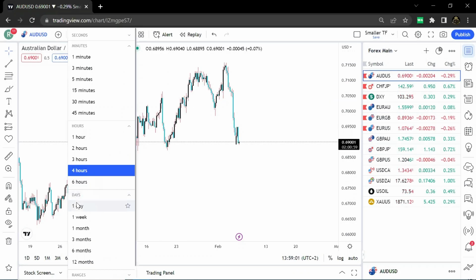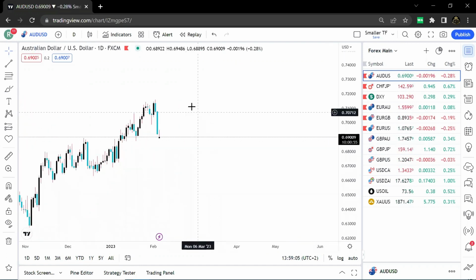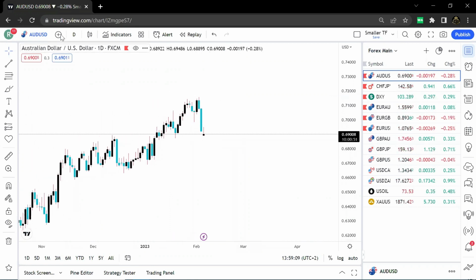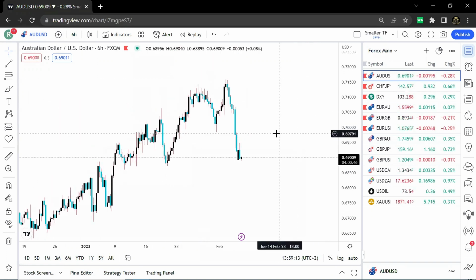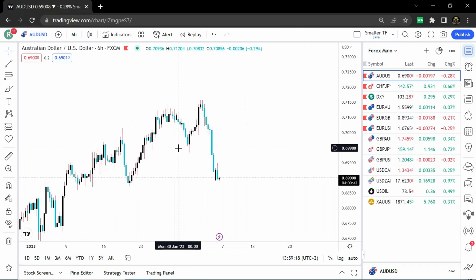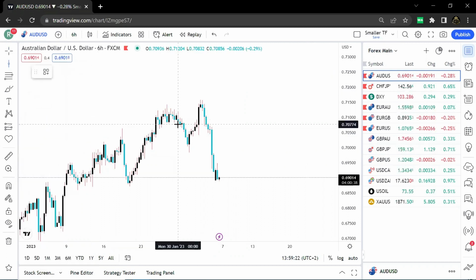So let's quickly run through the market. For all of those that are new to Monday Madness, I basically go through the previous week, how you could have capitalized on the move, and what trade you could have taken to actually make money on the previous week. So we can see here was Monday, basically started over here.